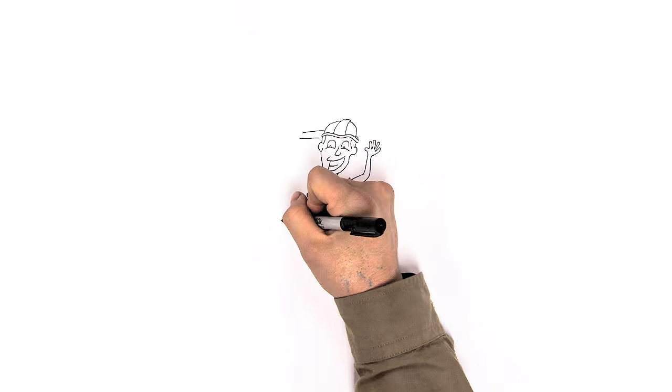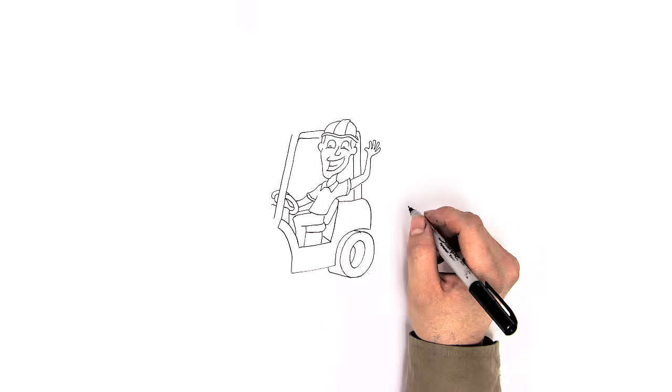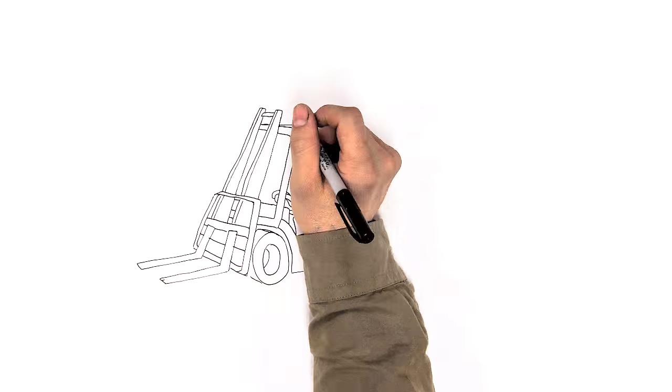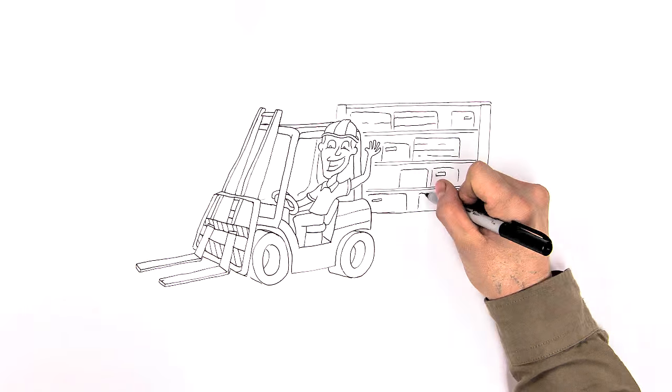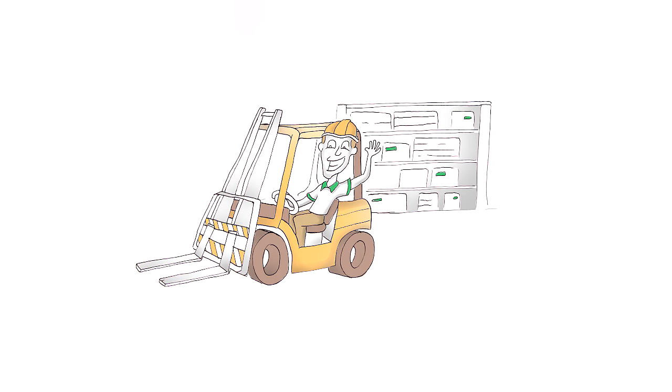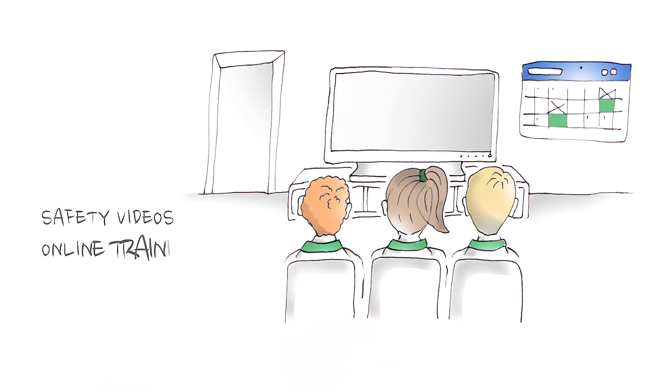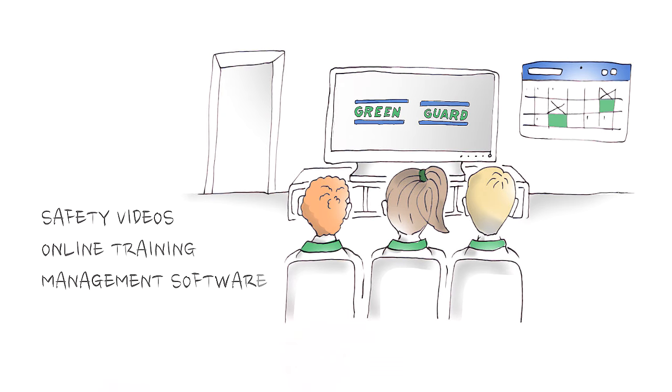Susan also mentioned that she knew she needed forklift training, but didn't know where to start. Luckily for Susan, GreenGuard offers a complete line of safety compliance videos and online trainings, complete with management software to help ensure that all training is up to date, and that employees are regularly certified to meet applicable regulations.